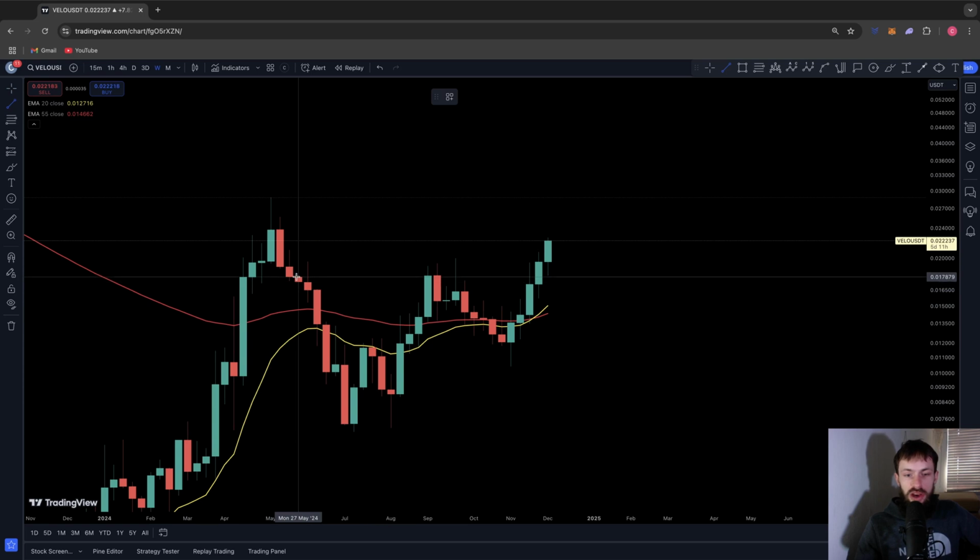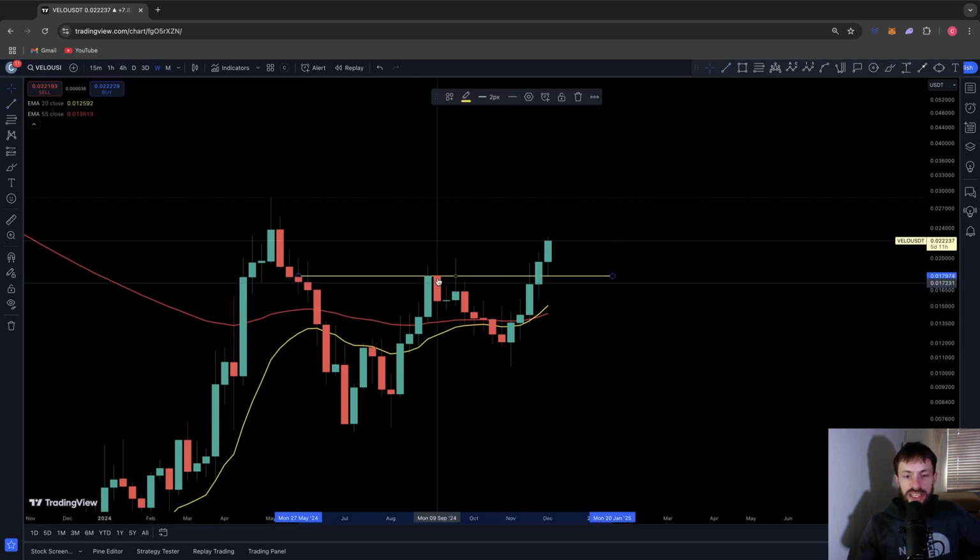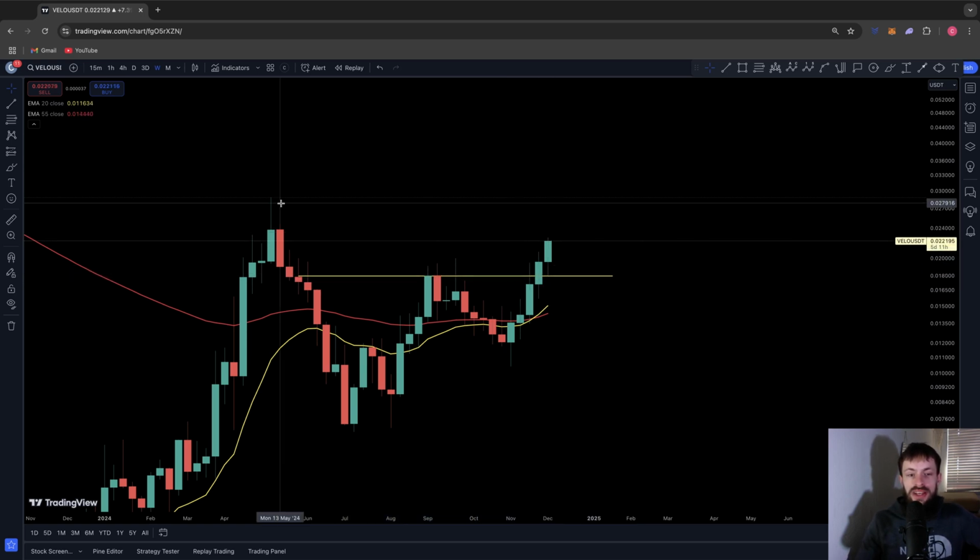Again, just closing above and maintaining above this 0.018 closes of early September is a fantastic sign. The fact that we've broken above that, we've held it as support on a retest, and we're bouncing off of that, it does kind of give the indication to me that we're trying to get to this high.